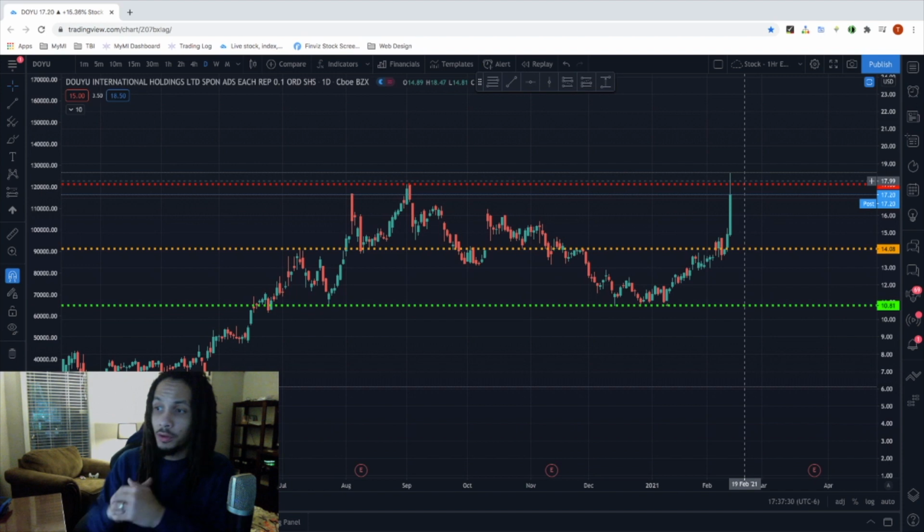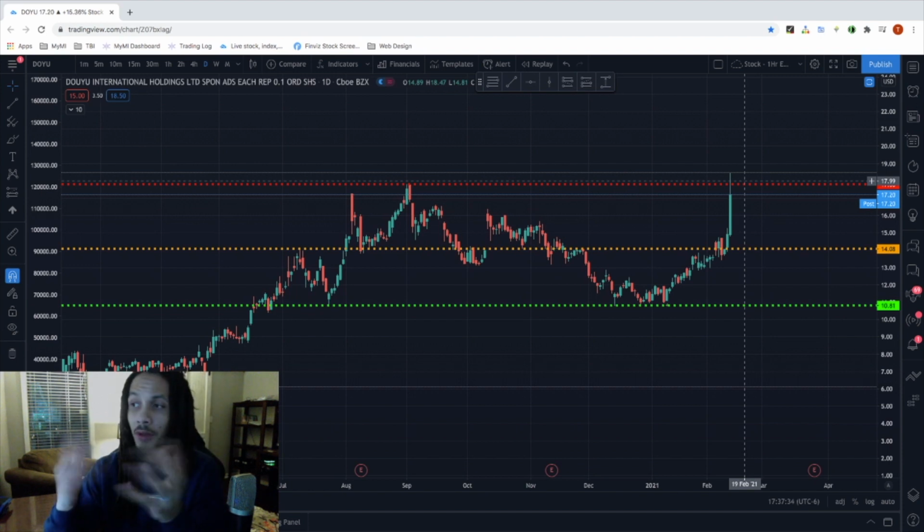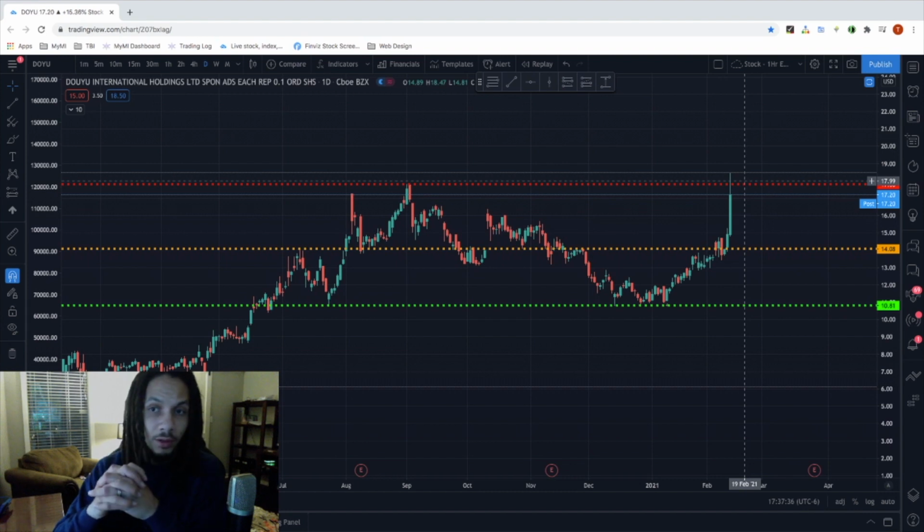It was 20 to 25% swing trade on it, and we ended up getting twice that off of a move like this. So I want people to start paying attention to these types of moves moving forward. Maybe you can find your own opportunities.